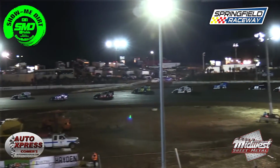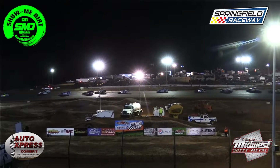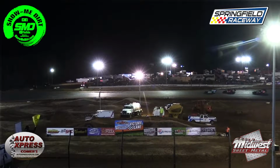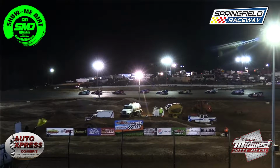There you see the double zero of Cody Jolly being pulled back into the pit area. So sounds like we're going to do a single file restart this time, nose to tail. And the caution flag staying out. We've got a four-wheeler still over at the top side of turn number three, so not quite going back to green, but it will be a single file restart when we get back going in this one.